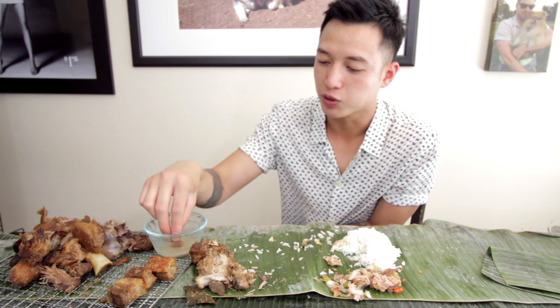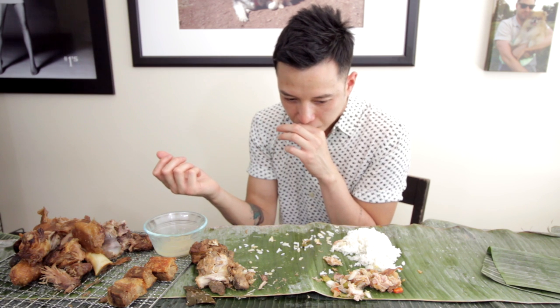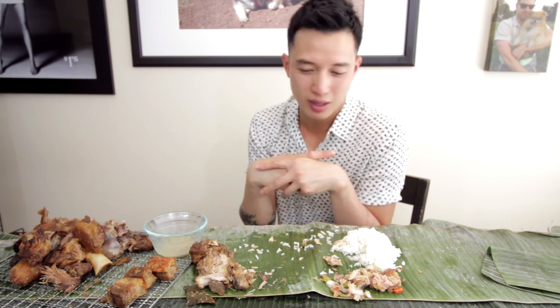So did you notice how I stopped using my fork and spoon? I gave it an attempt. I do see my Filipino friends always eat with a fork and spoon. I actually think it's quite ingenious, honestly, to use both tools to eat. I'm just not as great at it, right? Because I don't eat that way. But I thought it was cool. I thought I'd give it a little bit of a try, but I don't think I did very well.